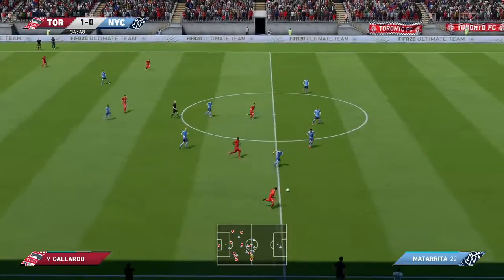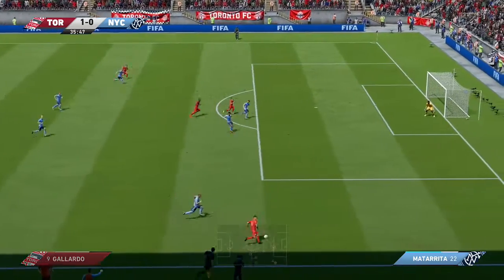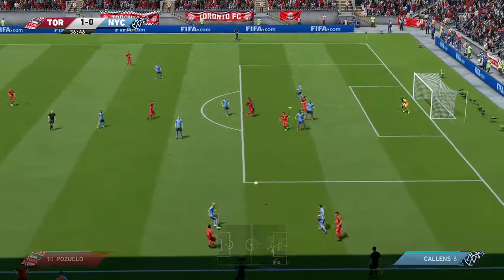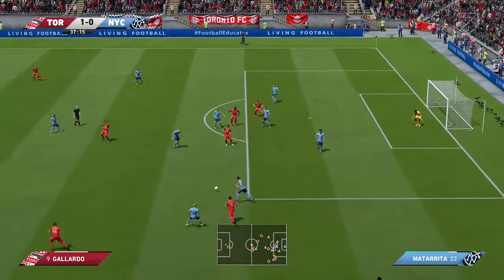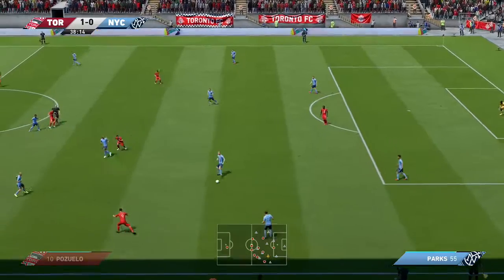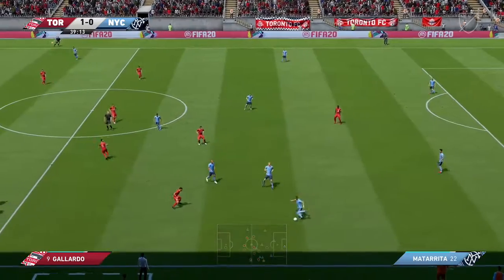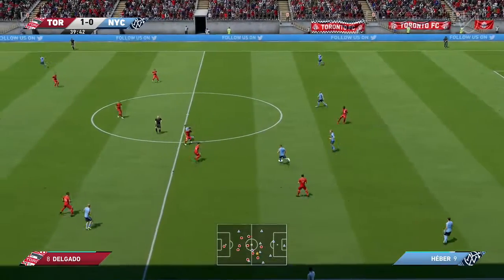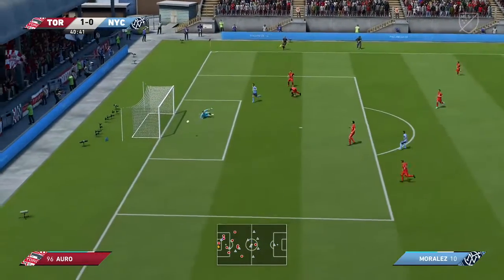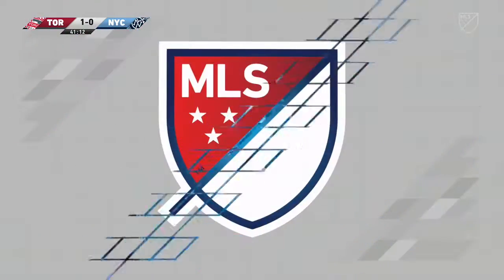Jose Altidore. Break quickly when they get possession. Could get the ball into the box now. Dealt with the danger. Matarita. No offside, as the ball was played over the top. Looking for goal now. Really well hit, and the keeper did well to get down to it. Corner to be taken.